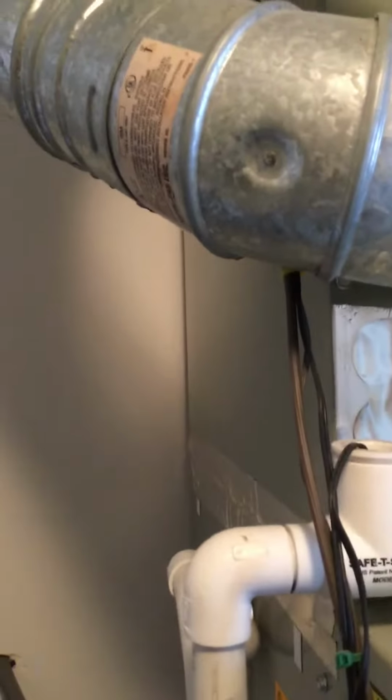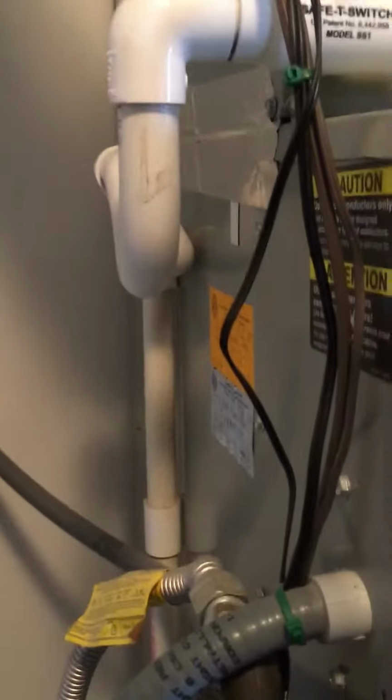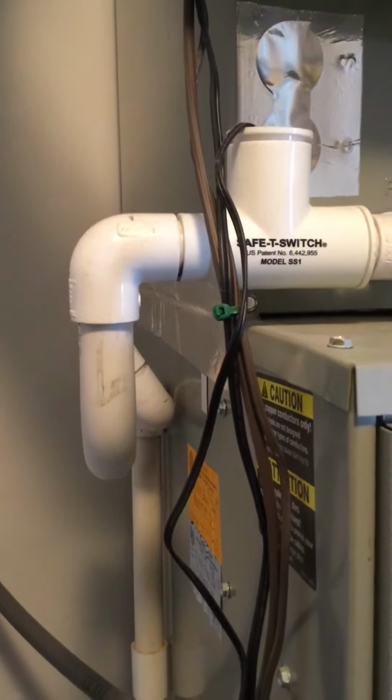I change the filters regularly. They're clean. Like I said, the ductwork is clean all the way to the roof, and the vent cap at the roof is clean. I'm kind of at a loss, so I need your help. That's why I'm asking this whole house. Thank you.